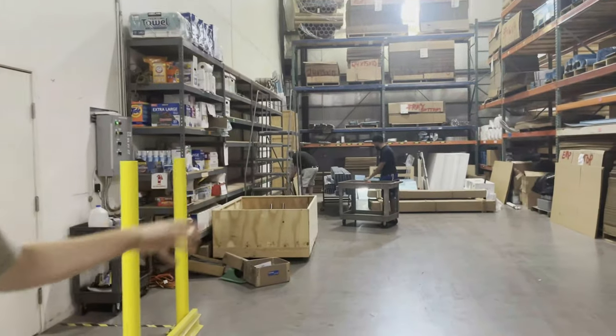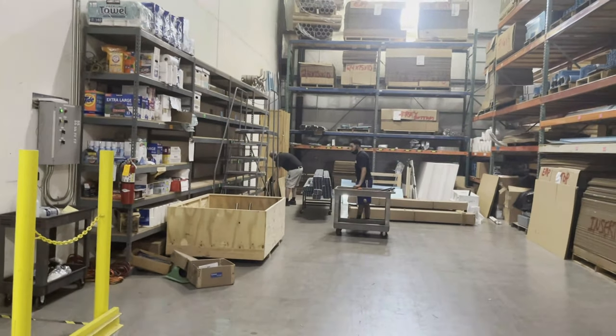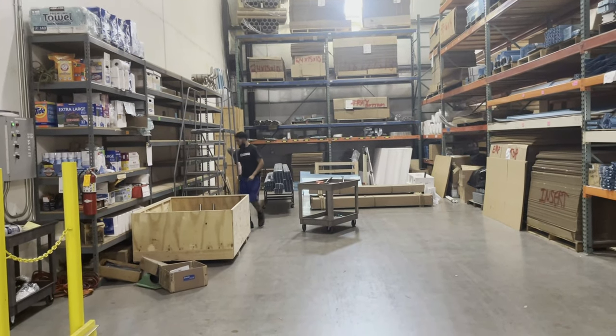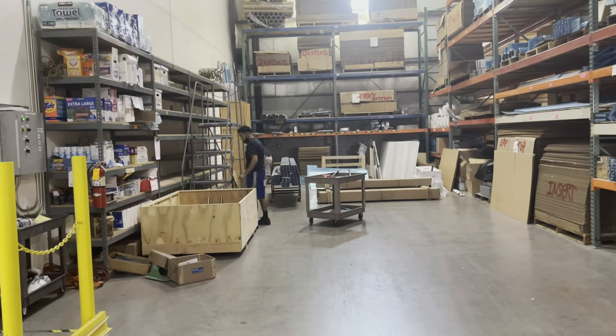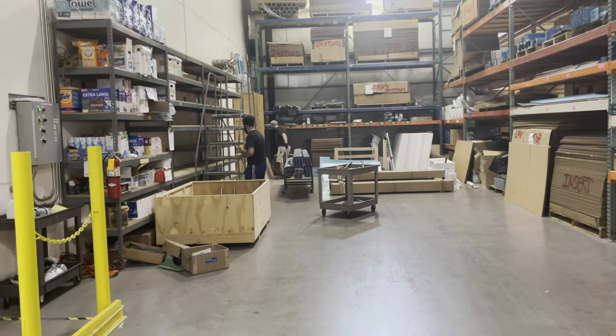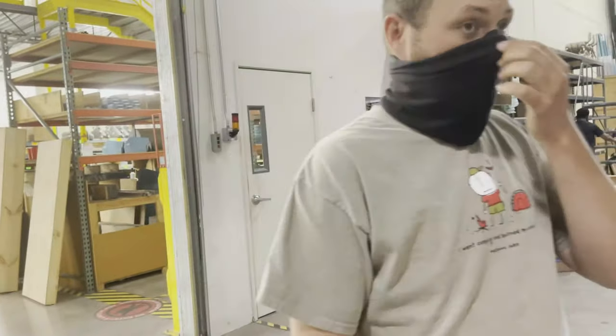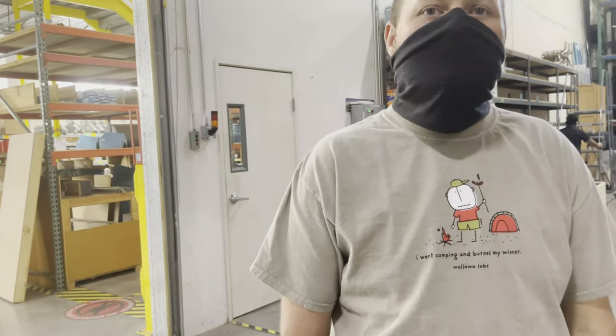This is where it's actually kind of, again, under development. This is where we're going to start crating up our quick build kits. We just need to expand our crating department a little bit. So I understand you're also looking into expanding to South America for outsourcing your quick builds.